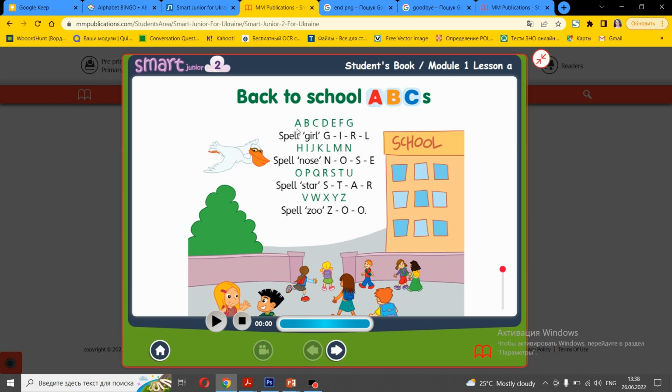Together. Look at the first line. A, B, C, D, E, F, G, H, I, J, K, L, M, N, O, P, Q, R, S, T, U, V, W, X, Y, Z. So let's practice a little or play another game.